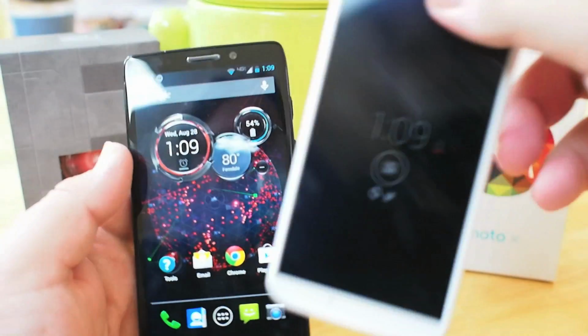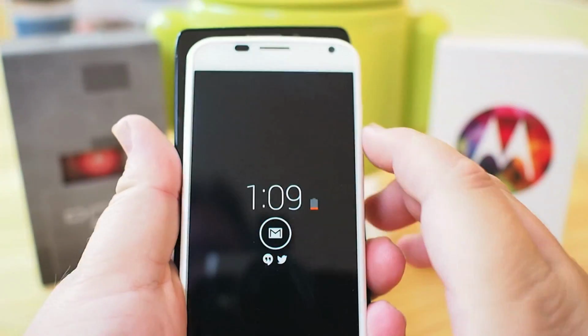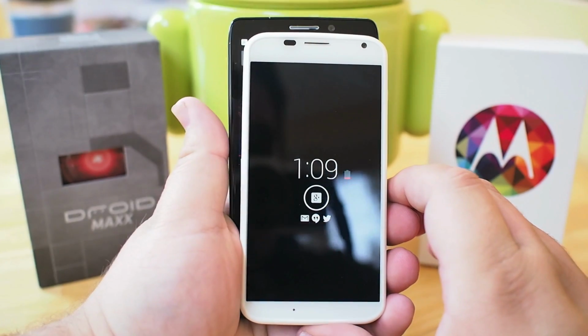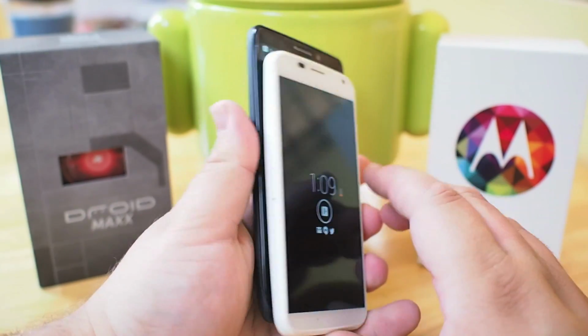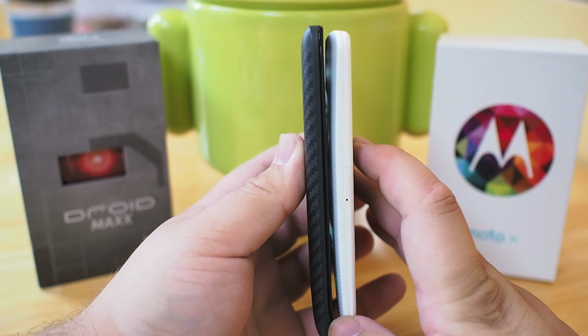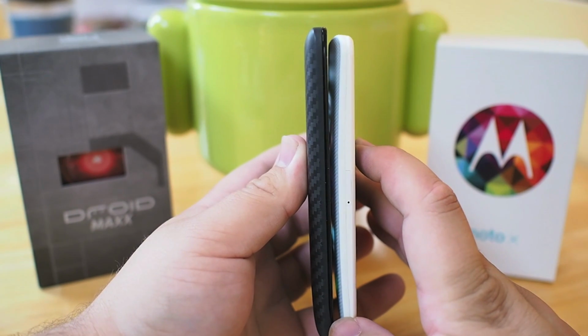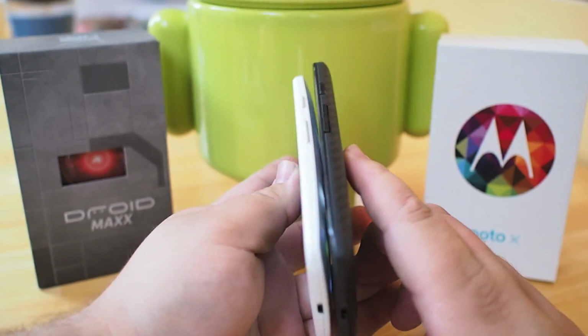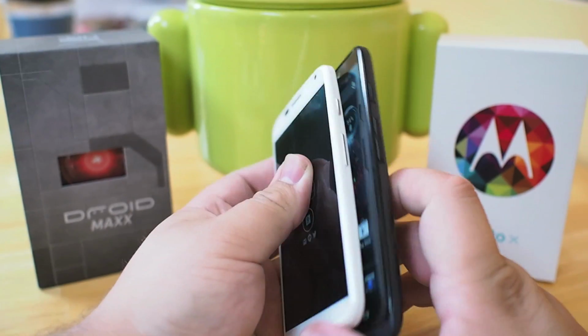For two phones that were announced weeks apart, made by the same manufacturer, the Moto X and the Droid Maxx are pretty different phones. Their hardware profile, as you can see, is pretty different, and their software experience is a little different, but what's interesting is that they have the same hardware on the inside.